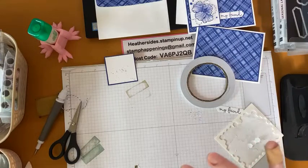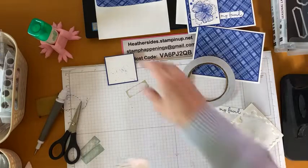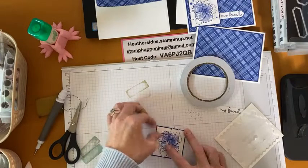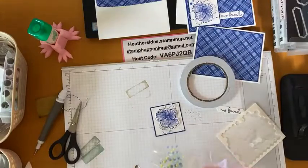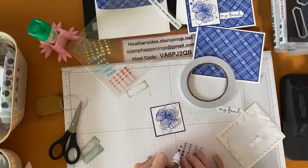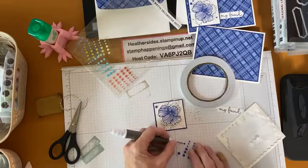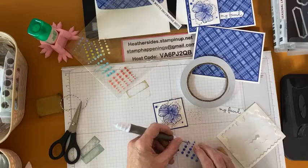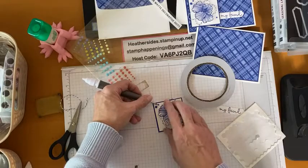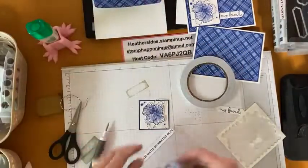And take the backs off of my dimensionals. Okay, all my backs are off. And I'm just going to sort of center it. And then I'm going back to these matte dots, in color matte. And I'm going to add a few here. Let's do a big one right there with a little one. This one is going to be just a slight shade lighter than the other one, but that's okay. I'm okay with that. So, put them away, because these little dots, they like to get lost.